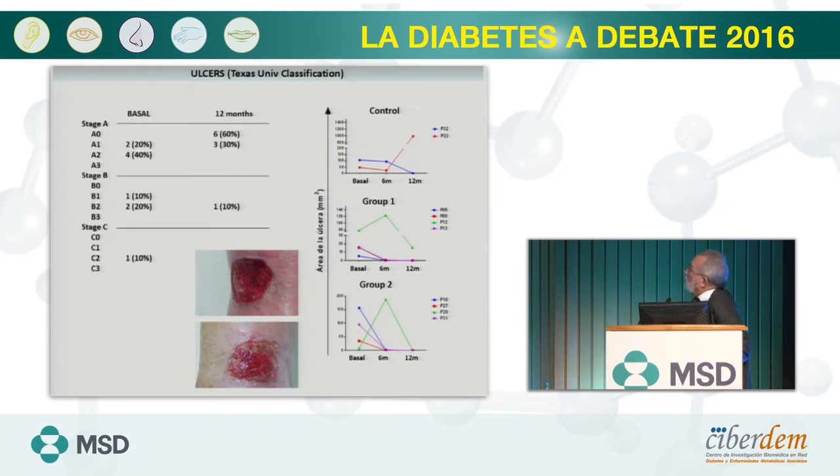The effect in the ulcer was also very clear. This is a dry ulcer. It's not bleeding. And when you see this pink granulomatous tissue, scar formation, that is very good for these patients because that will bleed.